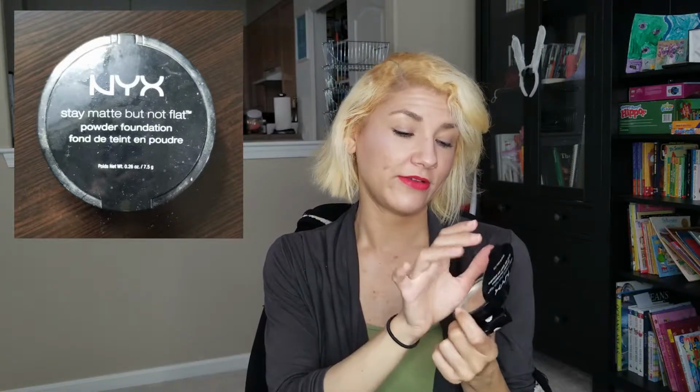Okay, and then we have 2 complexion products. So the first one is the NYX Stay Matte But Not Flat Powder Foundation. I finally finished off this one. This is the second one of these compacts that I've gone through. It's a nice powder. It holds up well. It doesn't go anywhere. It doesn't really budge. I didn't notice a lot of transfer with it. Excellent for touch-ups throughout the day.